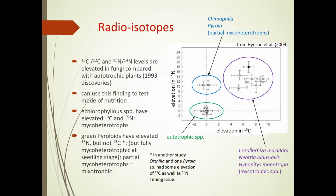And one set of experiments and studies conducted by Hinson et al., not so long ago, 10, 15 years ago, utilized the fact that isotope ratios between naturally occurring carbon-13 and carbon-12 and naturally occurring nitrogen isotope 15 versus 14, they discovered that these levels were elevated in fungi compared with autotrophic plants. In other words, fungi have a greater proportion of carbon-13 and a greater proportion of nitrogen-15 in their cells than autotrophic plants do.